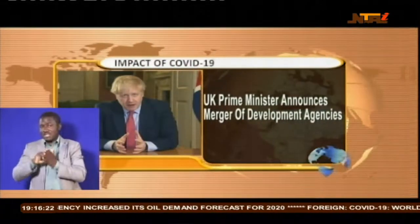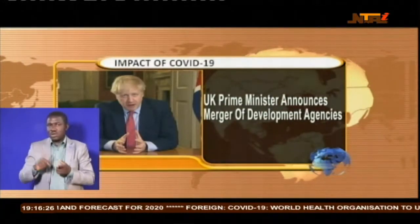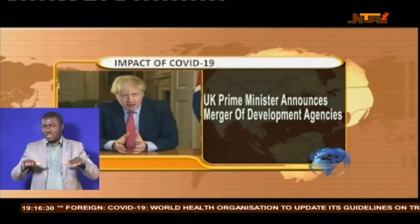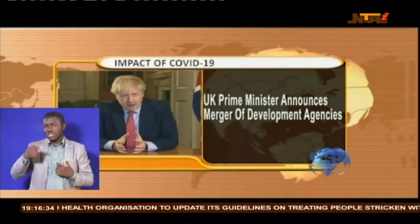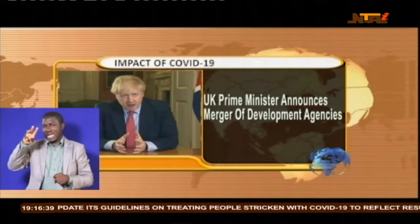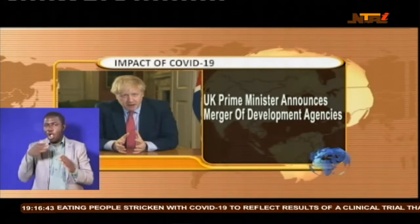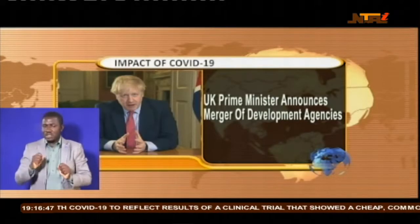The merger is an opportunity for the UK to have even greater impact and influence on the world stage as it recovers from the coronavirus pandemic and prepares to hold the G7 presidency as well as host COP26 next year. The Prime Minister said this is the moment to mobilize every national asset, including aid budget and expertise, to safeguard British interests and values overseas.